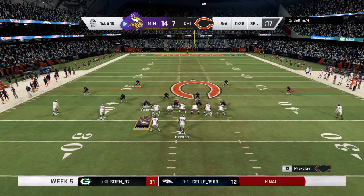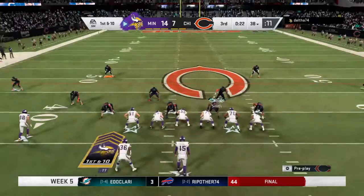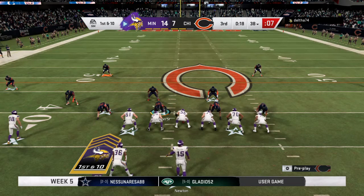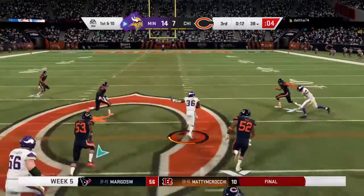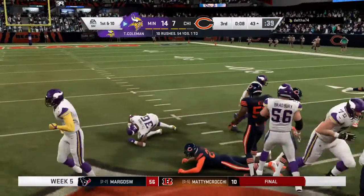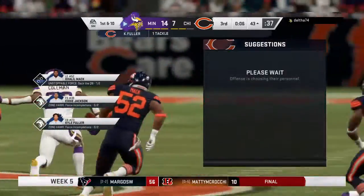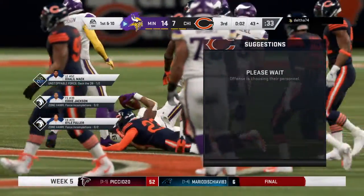So here's a 1st and 10 at the 38. They'll run here with Coleman out of the gun. And an alley to run. And taking it across midfield and inside the 45. Give them 18 there and give the Vikings a first down. A gain of 18 on the play.